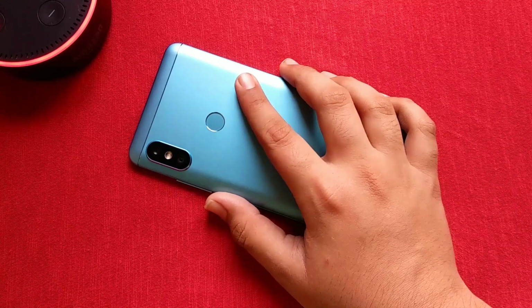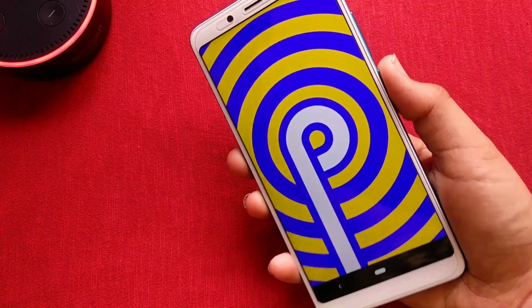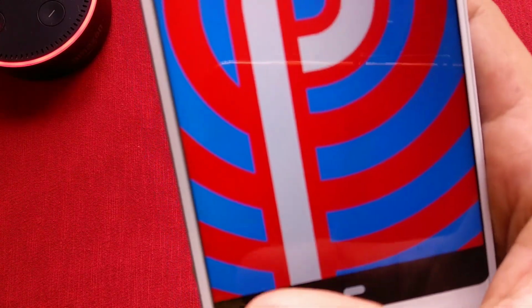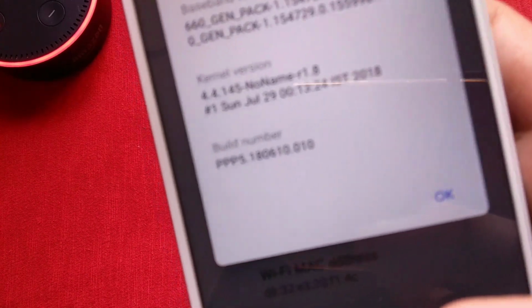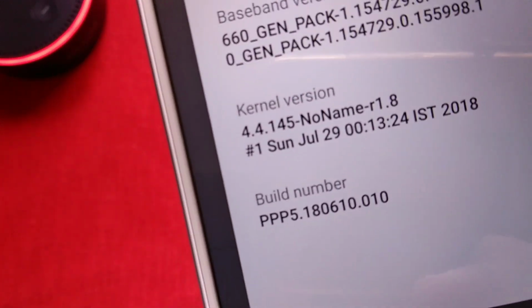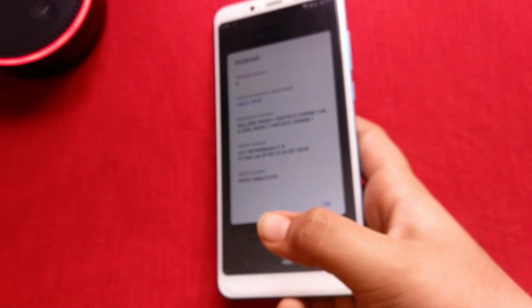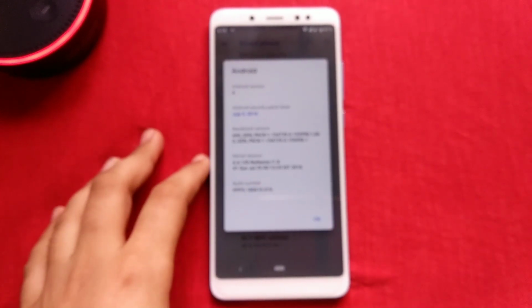The Developer Preview 5 of Android P, the ninth installment of Android's major OS upgrades, has been ported to our beloved Redmi Note 5 Pro. Yes, and this is no theme or anything. This is the actual P GSI ported directly from the Pixel XL. GSI means generic system image, so I'll be referring to it as GSI for the rest of the video.